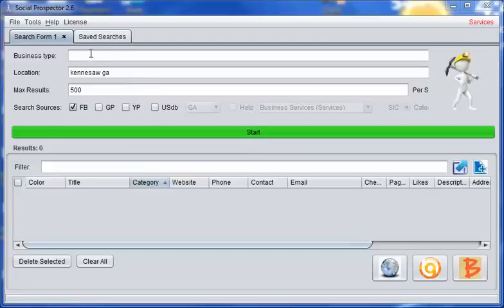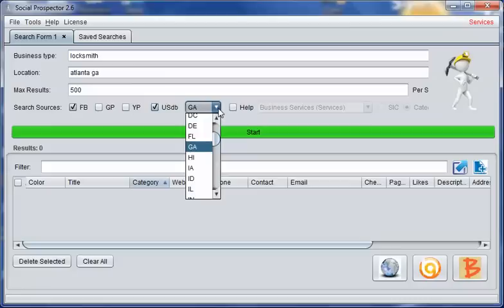So I just plug in something here. I've been doing some work reaching out to locksmiths lately, so I'll just do Atlanta. And this is a scraper. It's going to scrape one of a few things here: Facebook, which is what I have selected right now, Google Places, Yellow Pages online, and then there is an internal database, USDB, where you can choose any one of the 50 states. I'll point out how this works in just a few moments.